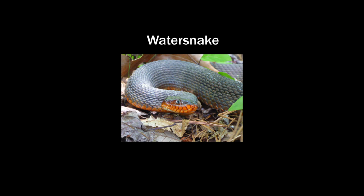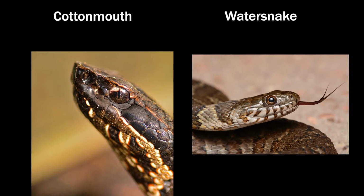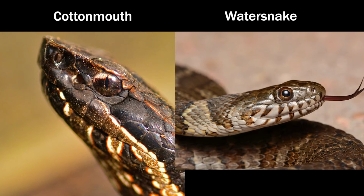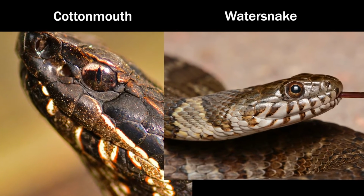The head. While the bodies of water snakes, cottonmouths, and copperheads may appear similar, studying the head of the snakes is helpful in telling them apart. The eyes of water snakes have round pupils in contrast to the vertically elliptical pupils of cottonmouths and copperheads. Water snakes also lack the distinctive facial pits of cottonmouths and copperheads.